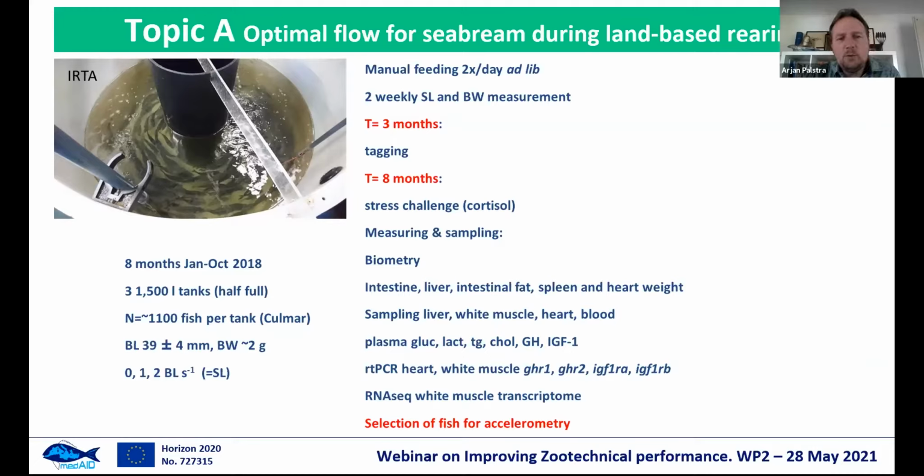For each of these tanks, we had about 1,100 fish coming from Kulmar, still quite small, with a body weight of 2 grams and a length of 4 centimeters. These fish were manually fed twice per day ad libitum, and every 2 weeks we measured length and body weight, and after 3 months they were big enough to tag with pit tags. At the end of the experimental period, we performed a stress challenge and measured cortisol.